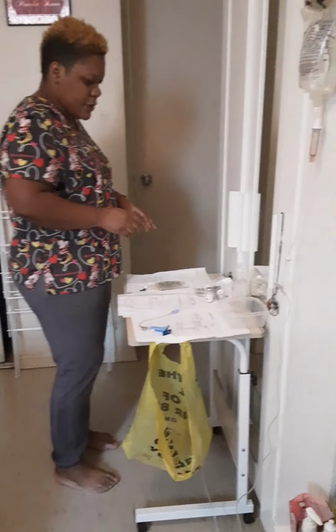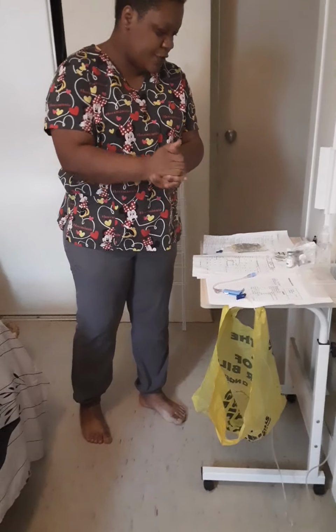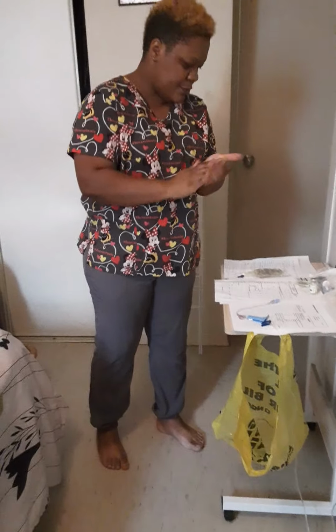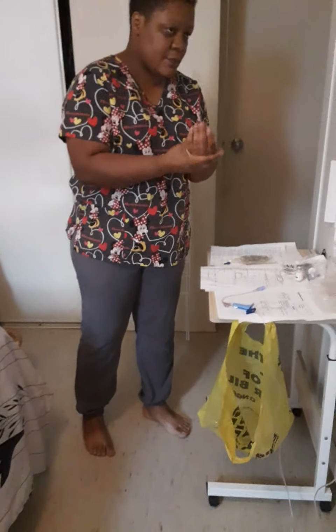I put my medication down. Then I'm going to start to prepare for my secondary line. I'm going to do hand hygiene, and I'm going to go to my patient, to introduce myself and to make sure that I'm seeing the right patient.